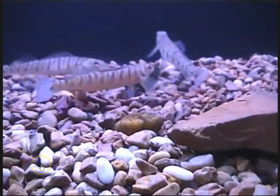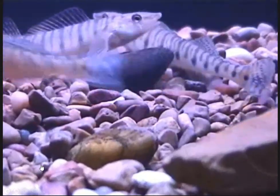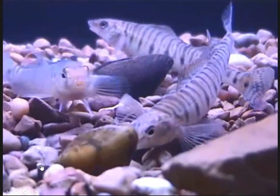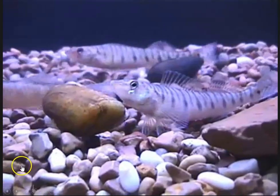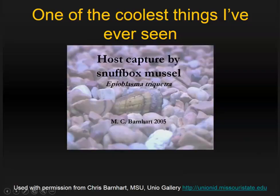Here is some log perch doing their typical thing, rolling stones over, looking for little insects to eat as they go. Now, the snuffbox mussel has cued in on this behavior of the log perch in order to deliver its larvae.